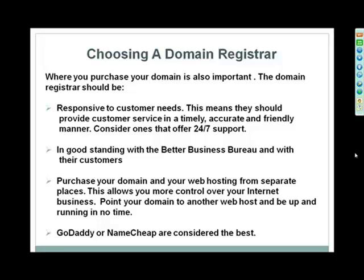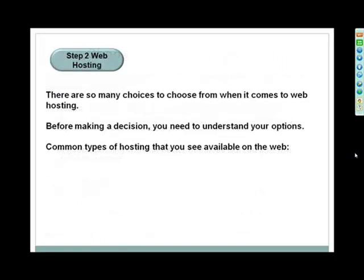There's really a number of domain registrars. You can go to Google and find them, but just try to look for some that have a good track record, have been online for about 5 to 10 years, have 24/7 support, and you'll be in good shape.